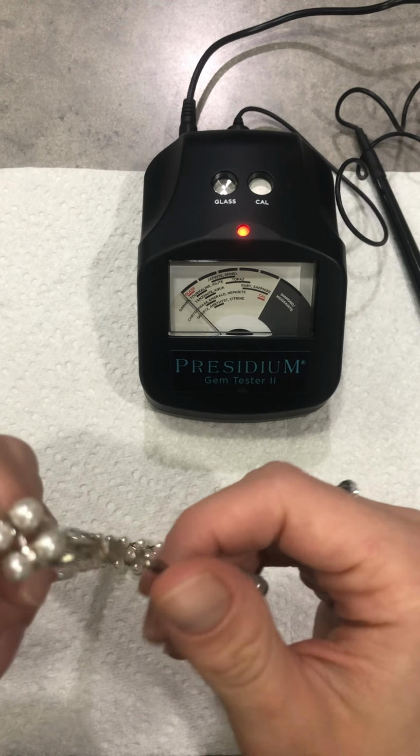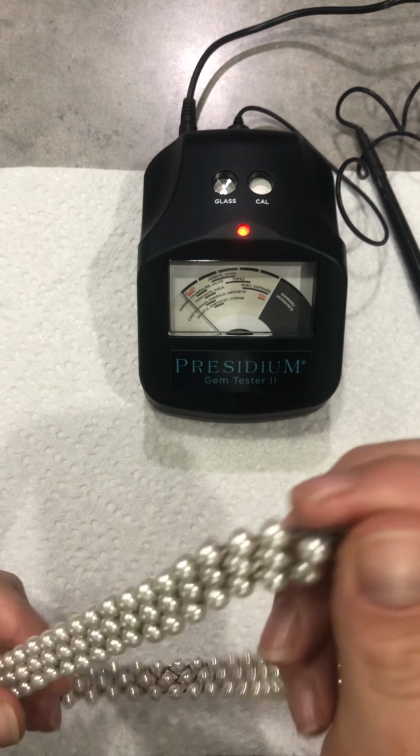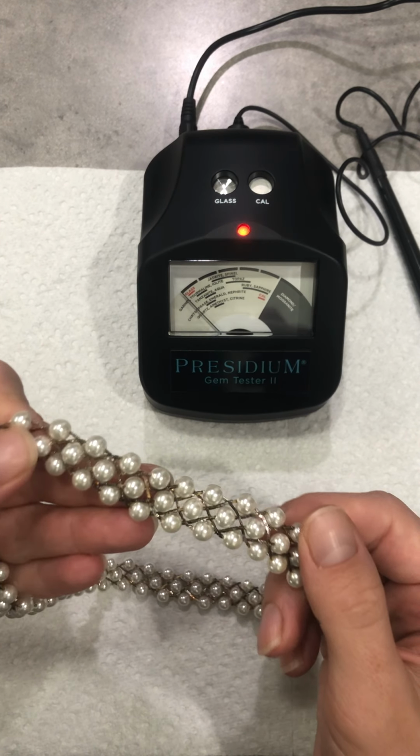But from the research I have done, it is a vintage piece, and it is also worth about $80, what I've seen for resale value. I haven't put it up yet. I haven't put it online yet.